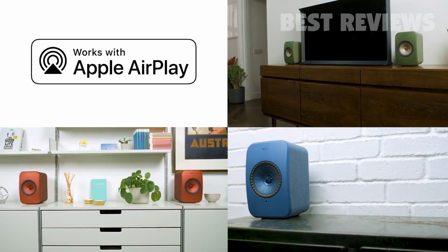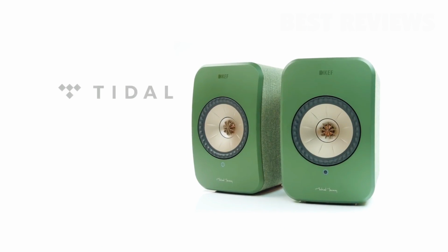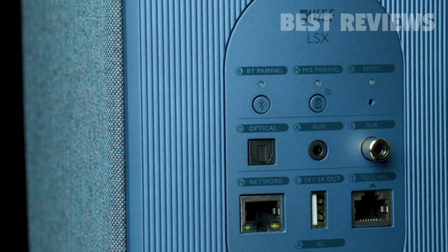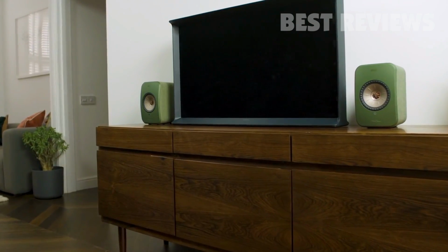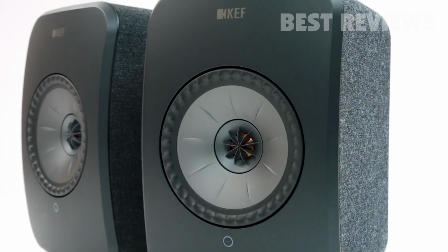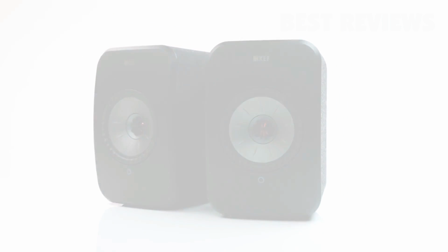Apple AirPlay 2 technology enables multi-room streaming from an iPhone, iPad or Mac. With Tidal and Bluetooth built in, LSX will get the best sound from all your music. And with a simple optical cable, it is also perfect to transform your TV sound. With the KEF Control app, you'll be set up and enjoying music in minutes. LSX is the simplest way to connect to incredible high-resolution stereo sound.